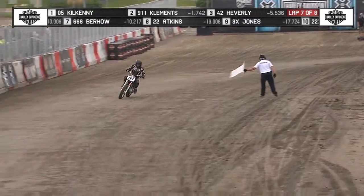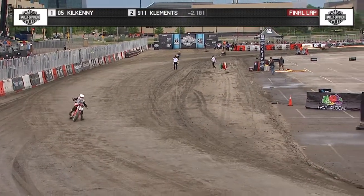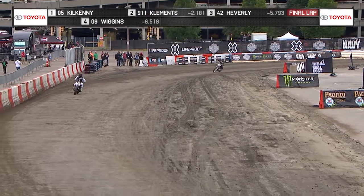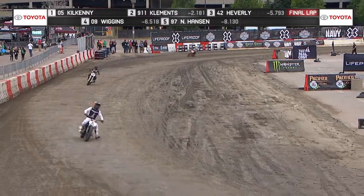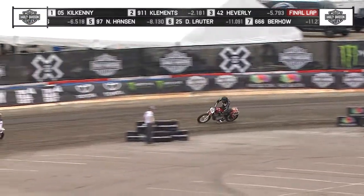05 pulling away. Kilkenny. We'll go Kilkenny. Which way do you want to go? We'll go Kilkenny. I love it. White flag is out, and we are going to find out who those last 5 transferring to the main event are. Kilkenny, Clements, Heverly back there in the 3rd spot. In the mix, Wiggins and Hansen.